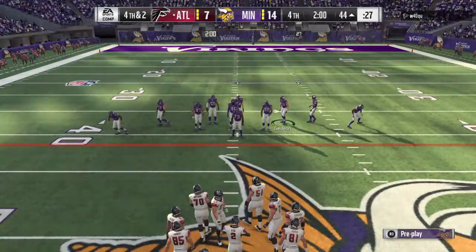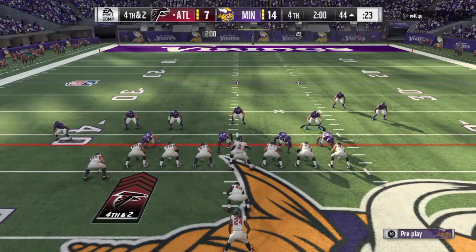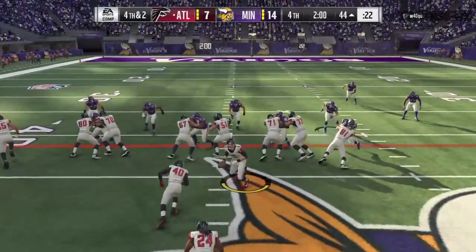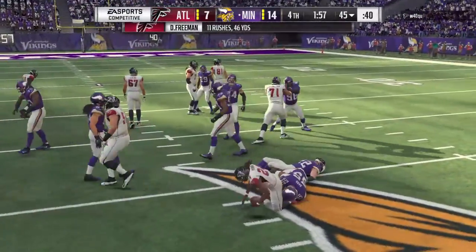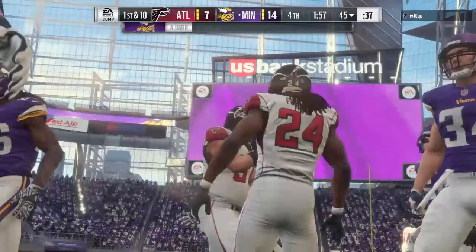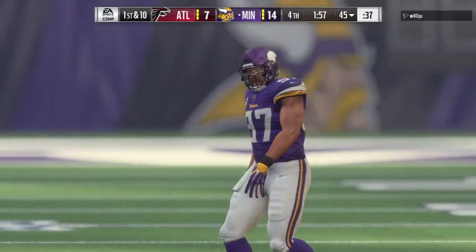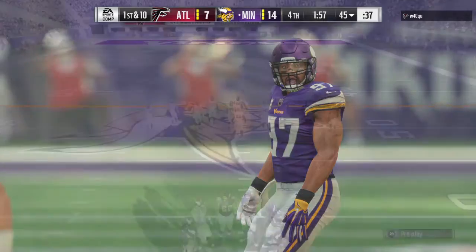Down 7, and they've got to go for it here on 4th down. They'll run for it. It's Freeman. And nowhere to go. He's going to be stopped behind the line. They had to go for it with such little time remaining, and the Vikings defense is going to get the football back.